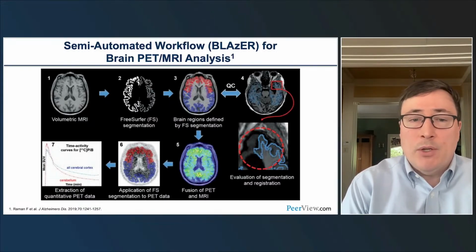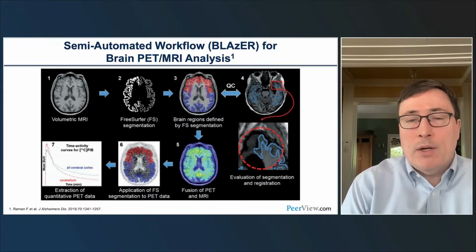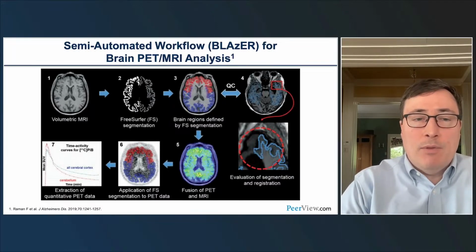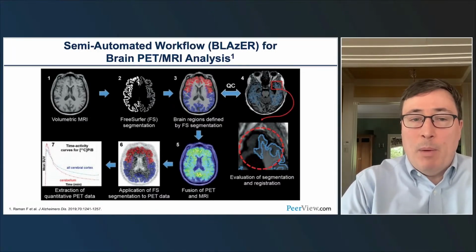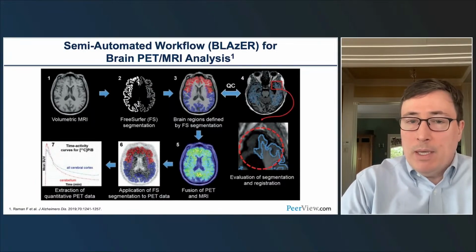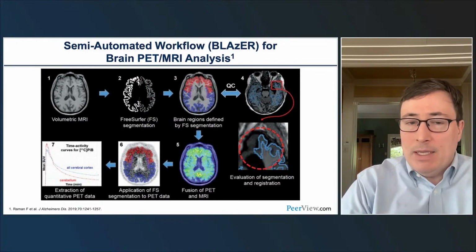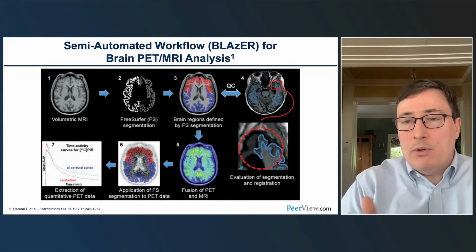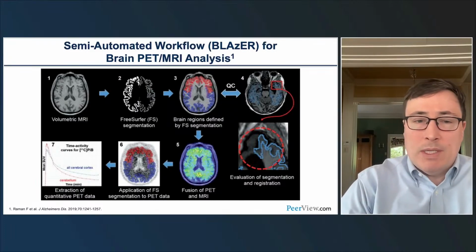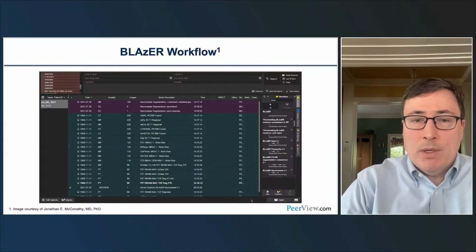Something that we are developing at our center, and there are similar approaches, are using segmentation of the patient's volumetric MRI to develop a map of brain regions, and then applying it to the original MR to confirm that they're correct with the ability to edit if needed, and then applying these regions of interest to the PET to get either dynamic or static PET values from various brain regions.